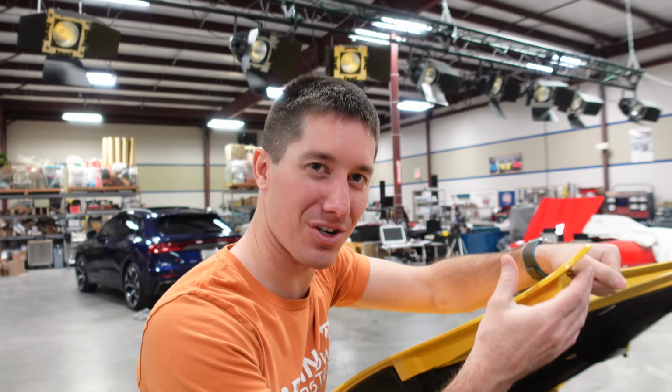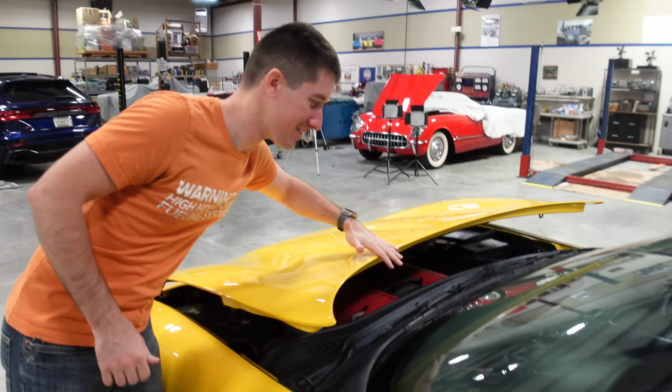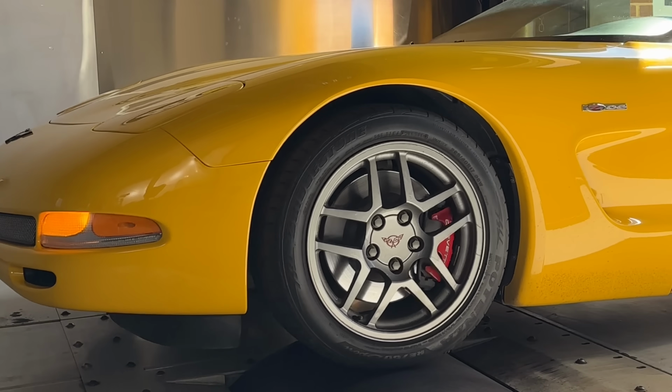The hood struts work. It is not a Watch JR signature right here. They work very well. So close that guy. And now let's head on over to BG where we put this thing on the dyno and see how much power it makes.